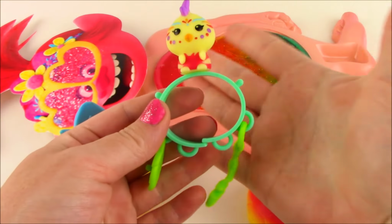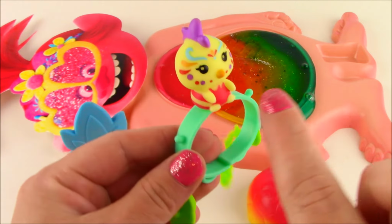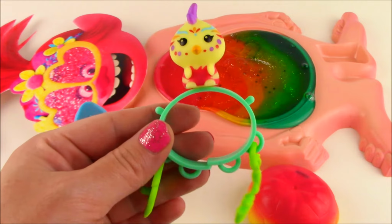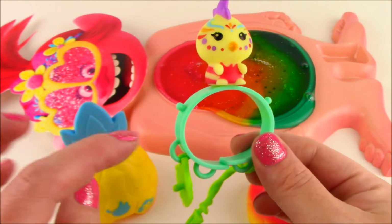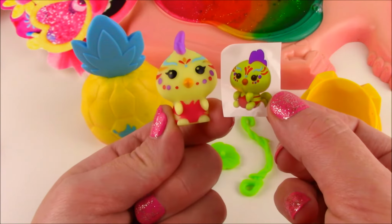So there you go, your banana surprise. It looks like a charm bracelet, some little charms. You get your little figure here. And if you get more of these, you can collect them and start placing them around the bracelet. I just noticed inside of this blind bag, we got a sticker of Major Rooster.